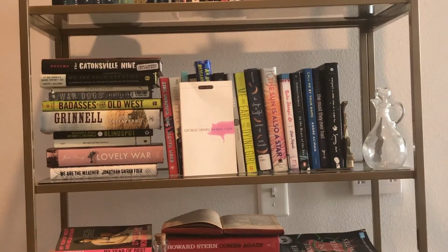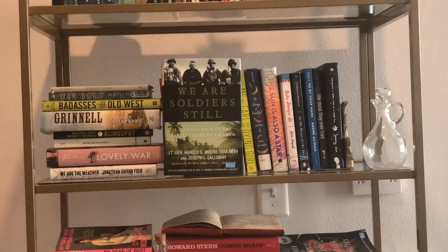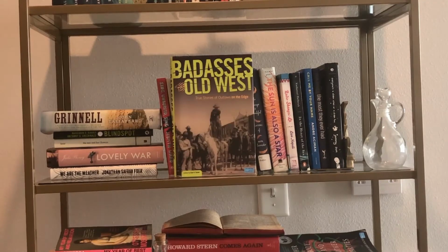Gonna start with the to be read pile. First we have Animal Farm by George Orwell, The Catonsville 9 by Sean Francis Peters, We Are Soldiers Still by Lieutenant General Harold G. Moore and Joseph L. Galloway, Forest Home by Elizabeth Massey Rourke. This is just a cute little poetry book. War Dogs by Rebecca Frankel. Badasses of the Old West by, it doesn't even have a name. It says edited by Aaron H. Turner, so there you go.